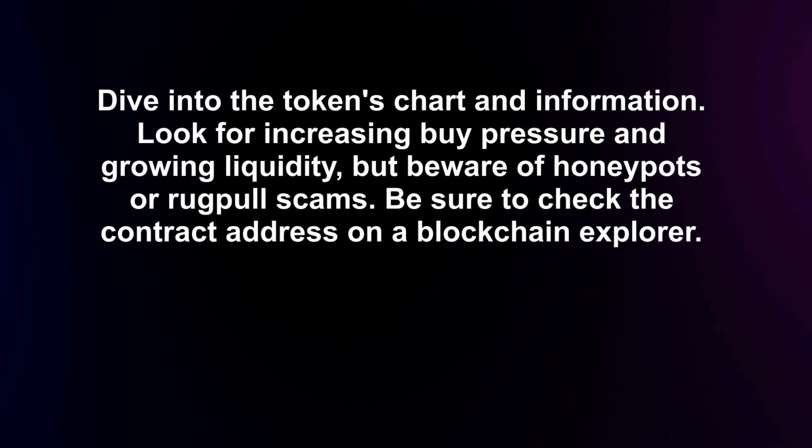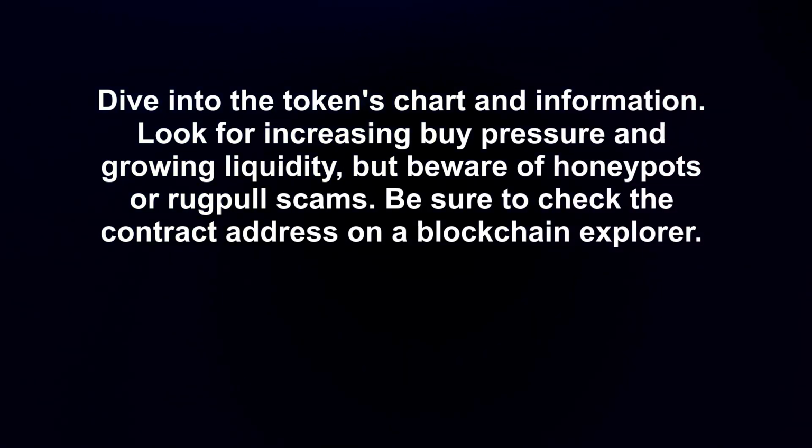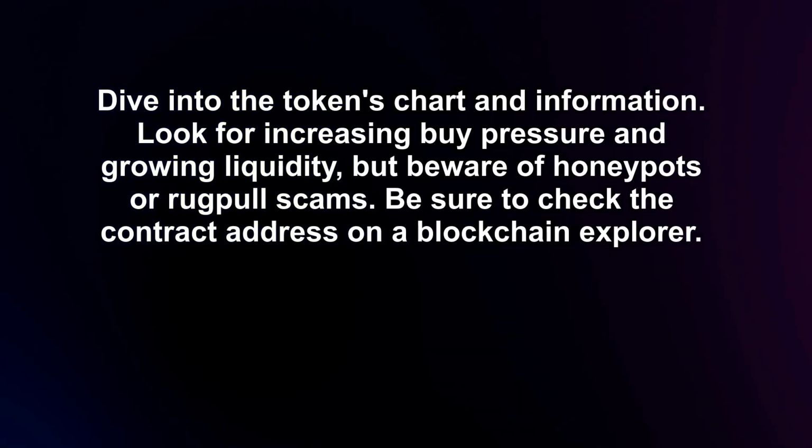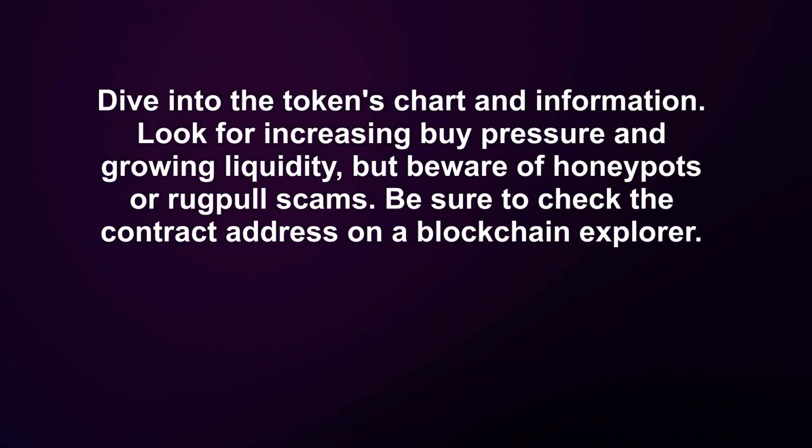Dive into the token's chart and information. Look for increasing buy pressure and growing liquidity, but beware of honeypots or rug pull scams. Be sure to check the contract address on a blockchain explorer.